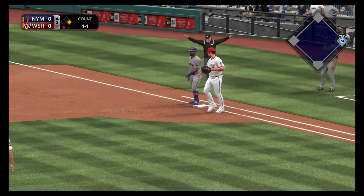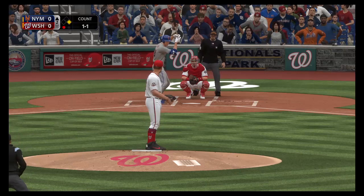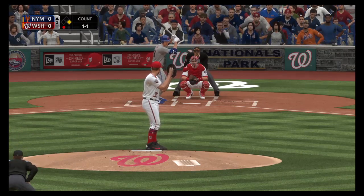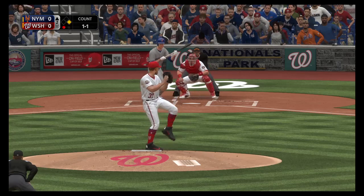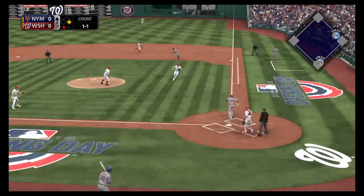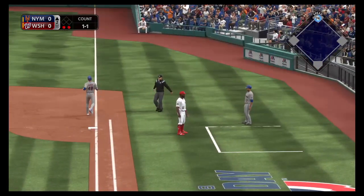Strasburg with a check at first. And he'll be back in standing up. Reyes leads off first with one away. Wanting to avoid the double play here as he gets this one down. Flip to the second baseman covering now for the out.